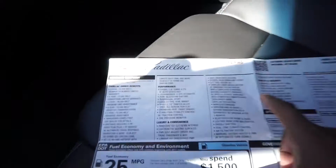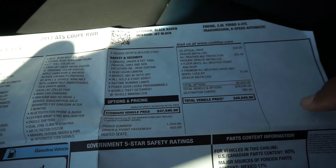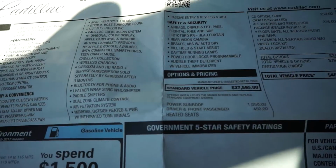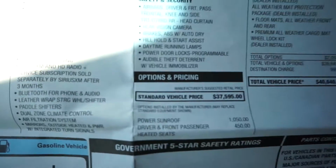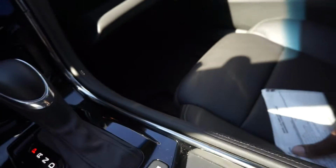All right, you can go ahead and pause the video if you want to read everything that's on there. Then I'll slide it over to the side. All right, now this vehicle is priced at $40,640. Let me see here. And this option is priced at $37.5 we're looking at. All right, there we go. All right, there's your fuel cost. All right, let's get back into the vehicle. Let me put this away.